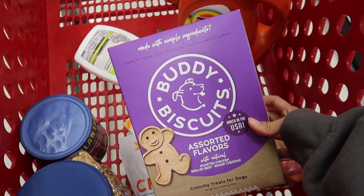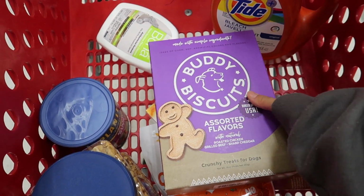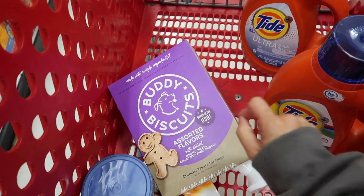And then I like to keep the dryer biscuits in my room just to give Dior as a kind of training one, and I just break it into pieces.